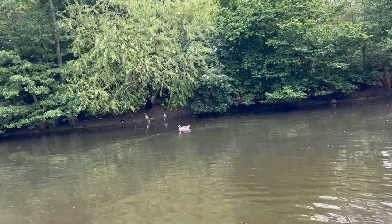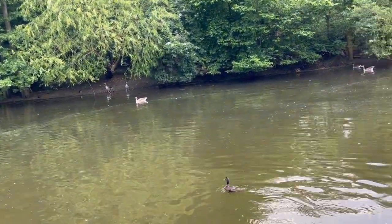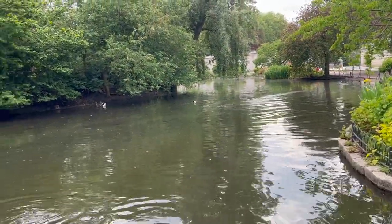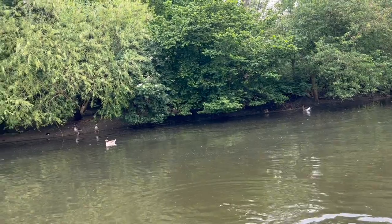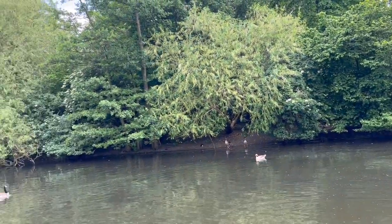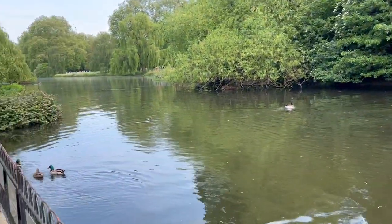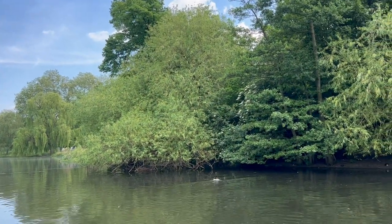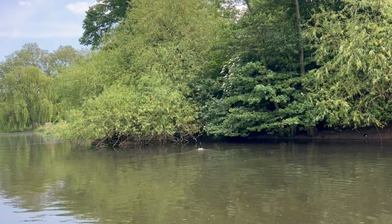And look at this. We have come down to some lovely wildlife here. It's quite serene because it was quite noisy just further up there. But here we've got some lovely geese. We've got some ducks. I said serene, but there is quite a bit of quacking going on as well.